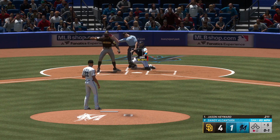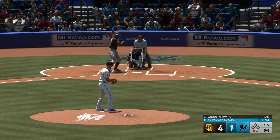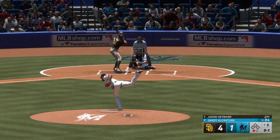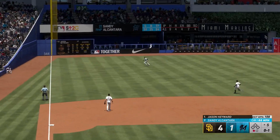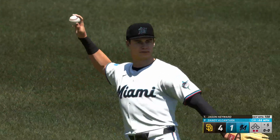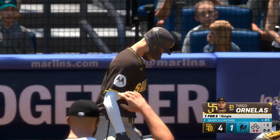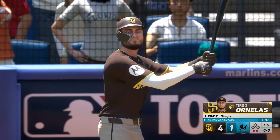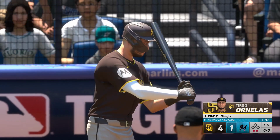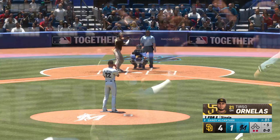Delivers a pitch in for a strike at 95. And that one ripped to left. Hauls it in for the out. Out number 2. Man, that's one of those at-bats where you have to remind yourself it's about the process. He did everything right there. Nothing to show for it. But in your mind, you have to convince yourself that it was a very good at-bat.